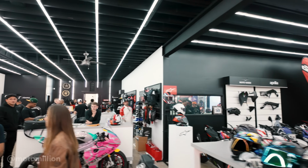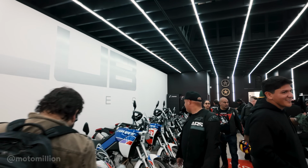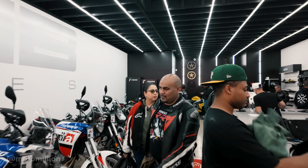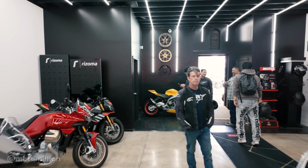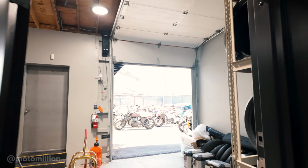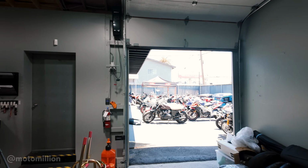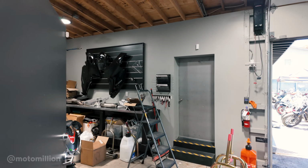This is absolutely amazing. There's Victor himself right there. Another QR. This is the showroom. This is not just it, guys. Look at all these lights. Looks cool. And if you go back over here, he has a service shop and everything else right back over here. Behind those doors there's another service shop as well. Amazing.